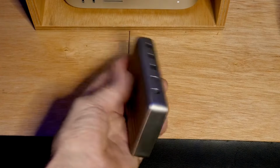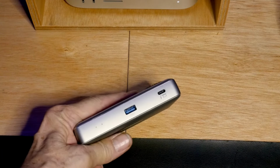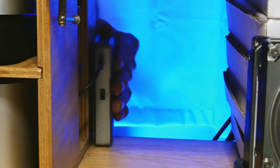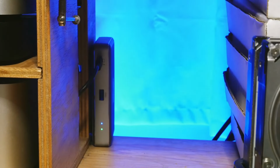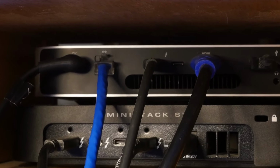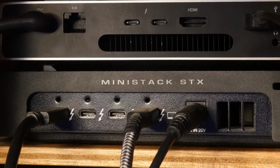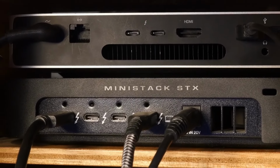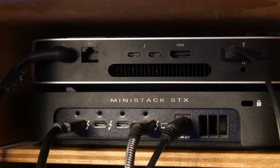Closer to the center, I have an anchor hub with 3 additional Thunderbolt 4 ports and a USB 3 port. This handy device can be used with any of my computers, but it's usually Velcroed to the side of this center shelf unit behind the toaster and plugged into my M1 Mac Mini. The Mini sits on top of an OWC Mini Stack STX connected to my Apple Mac Studio M1 Max.